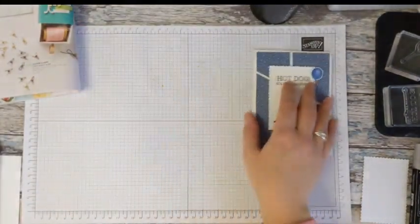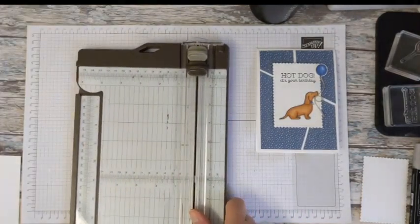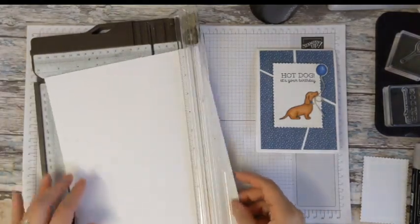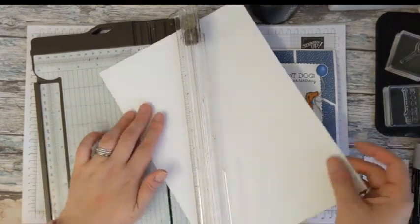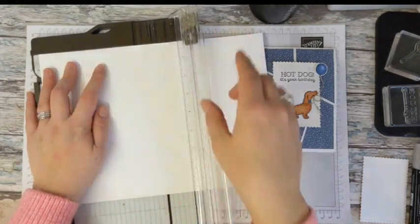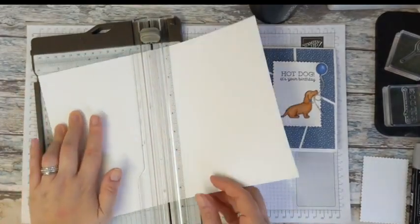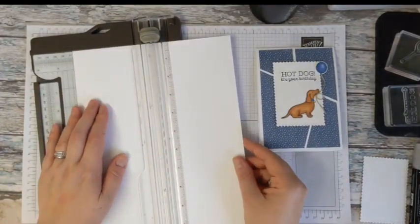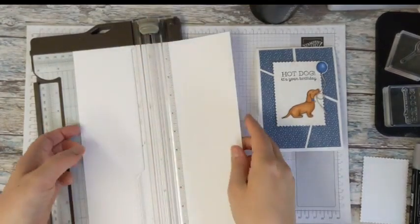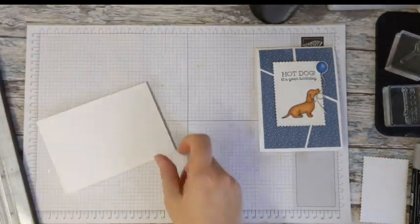I'm going to start with a base of basic white. Okay. And I'm going to cut my card base. So this is a 10-fold card. I'm going to use my trimmer. I'm going to line it up with the long edge at the top, and I'm going to score at 14.9 centimetres. Okay. And then turn, and we're going to cut at 10.5 centimetres. That then gives you 2 card bases from 1 piece of cardstock.